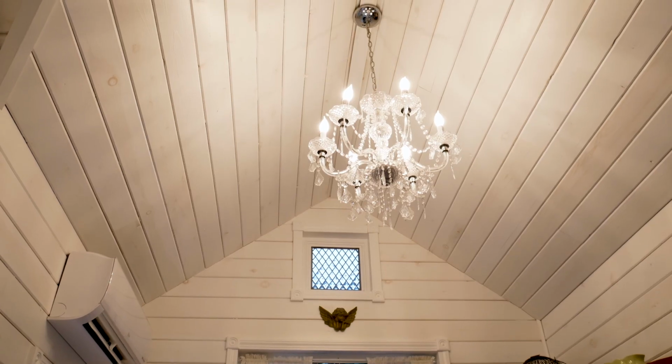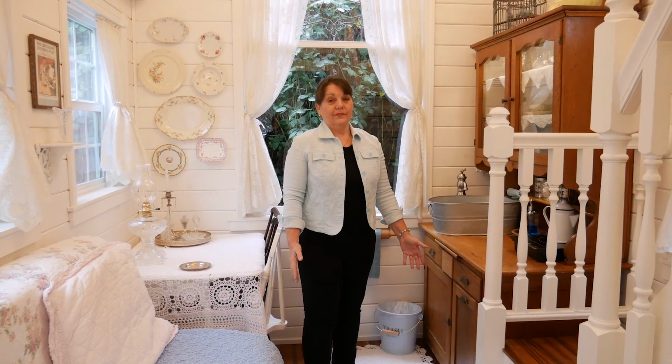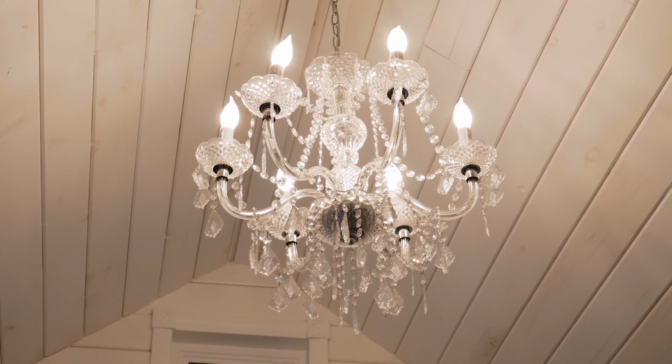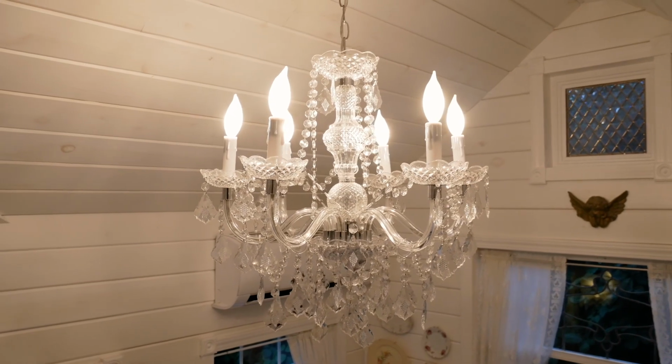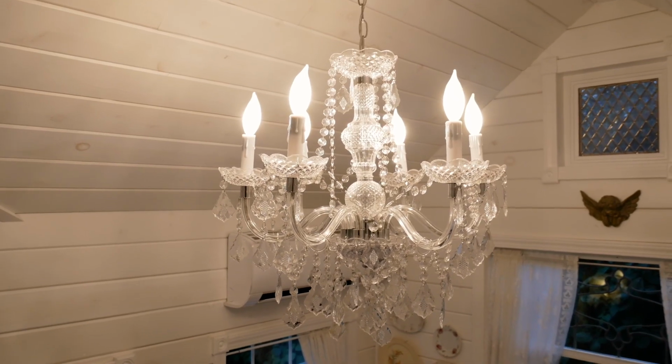The chandelier, I think, was one of my first finds for the tiny house. It's just from Home Depot. It was such a good deal, and it looks like an old period correct chandelier from a Victorian home.